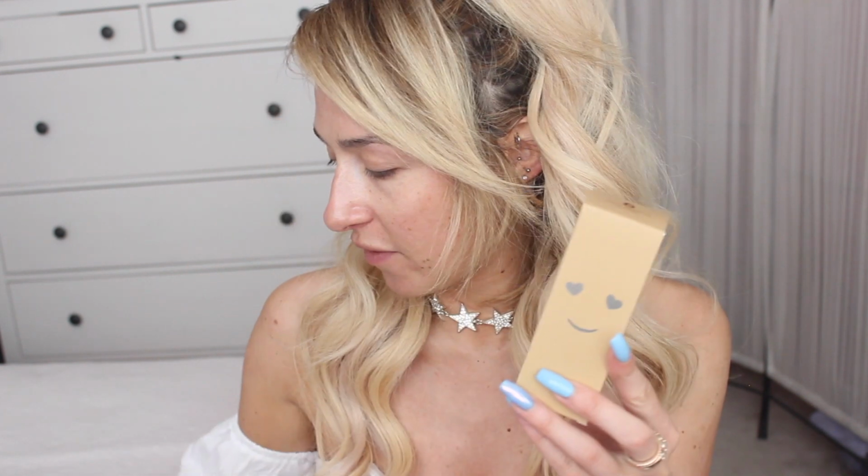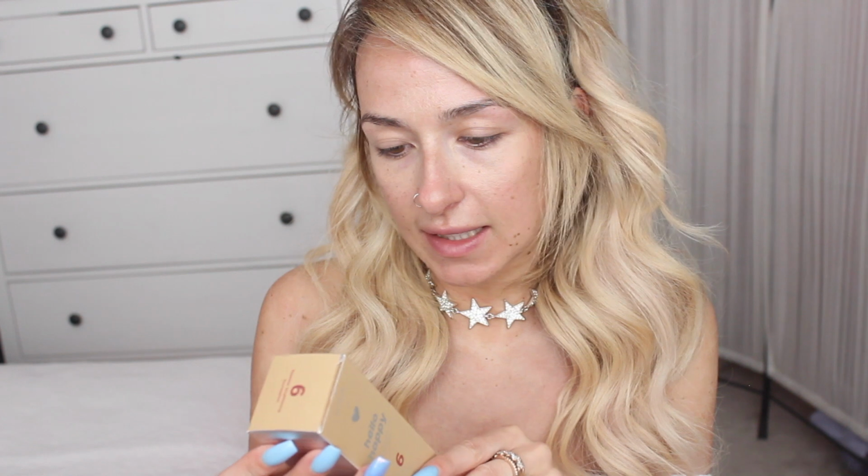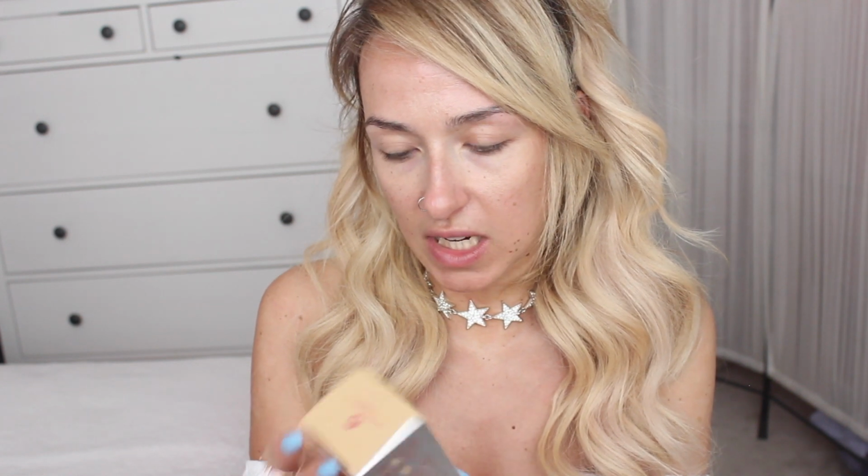This is what the foundation box looks like. It's so cute. It has the little smiley face just like the other foundation. It is in the shade 6, just like my other foundation. And what else can I tell you about it that I haven't already? Medium coverage, a satin finish. So I don't know if that suits dry or oily skin. We'll soon find out. Bottle looks like this, so it's quite cute.